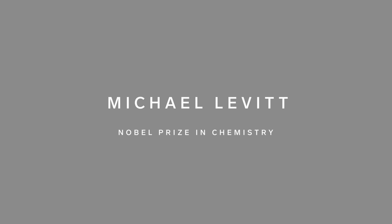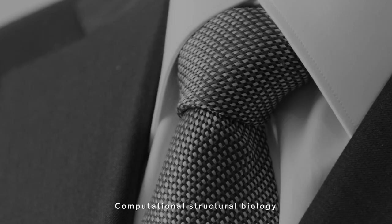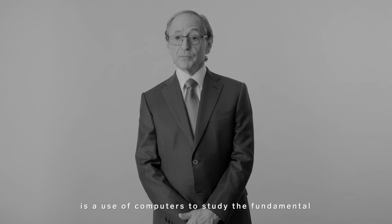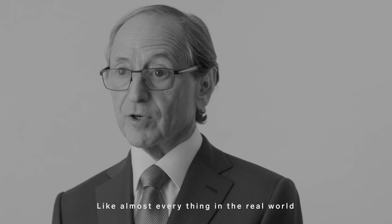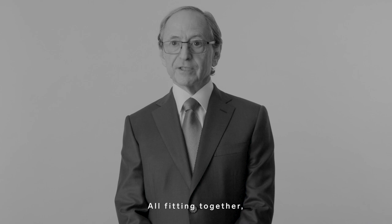I am Michael Levitt. I'm a computational structural biologist, quite a mouthful. Computational structural biology is a use of computers to study the fundamental building blocks of life. Almost everything in the real world has a certain shape, and that shape gives it function. So basically inside us, on a very, very tiny scale, are like pieces of a mechanical clock, all fitting together, all working together, and this is sort of what makes life tick.